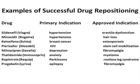So there are many examples of successful drug repositioning. I guess the most famous is Viagra, which was initially developed as an antihypertensive. Of course, minoxidil, which you can purchase to promote hair growth, and a number of other examples. In some situations, companies even invented diseases to reposition drugs into. But nonetheless, it's been a rich source of drugs.